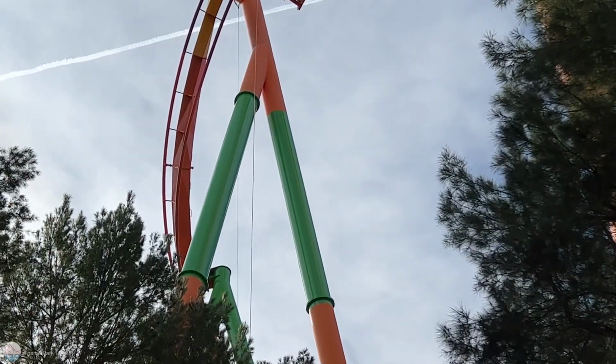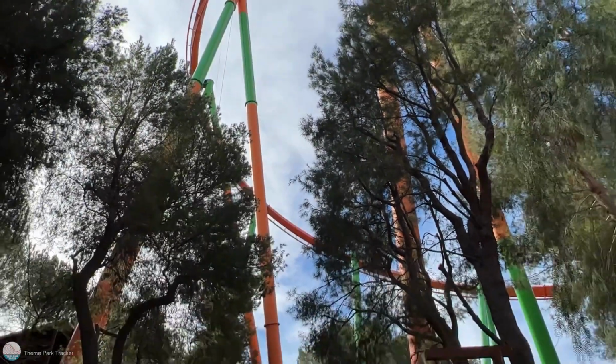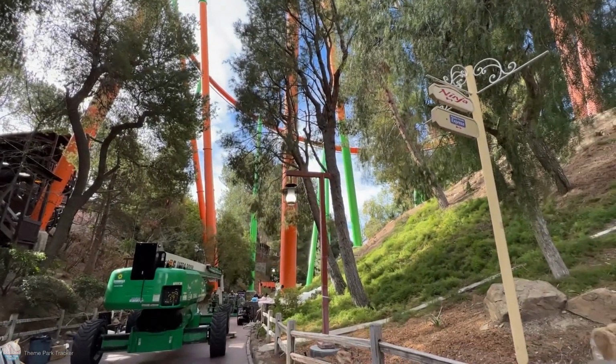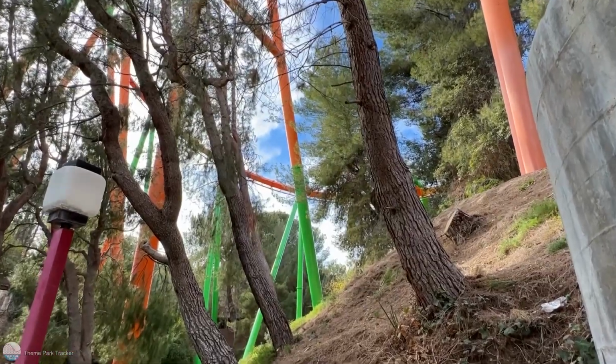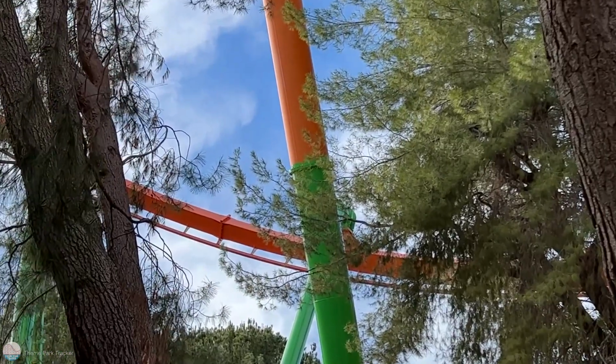This is just like when they were building West Coast Racers. The whole area was closed off for a year. In this case, it's only until the repaint is finished for the lift hill part of the ride. The supports on the lift hill and the first turn around are being painted. I imagine this whole section will be done by the week's end.